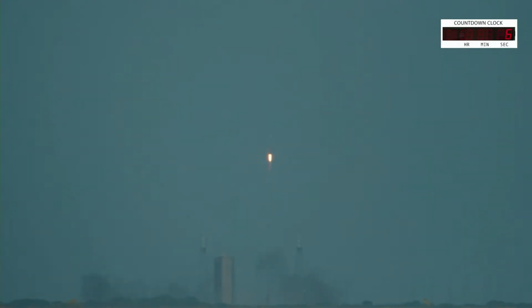And there is liftoff of Astra's Rocket 3.3, carrying 2 of NASA's Tropics hurricane research satellites into orbit from Cape Canaveral, Florida. Now T plus 1 minute, everything looking good so far in this flight of Astra's Rocket 3.3.